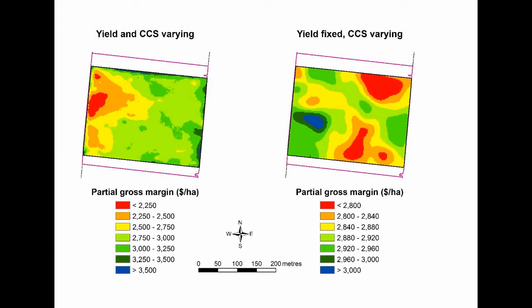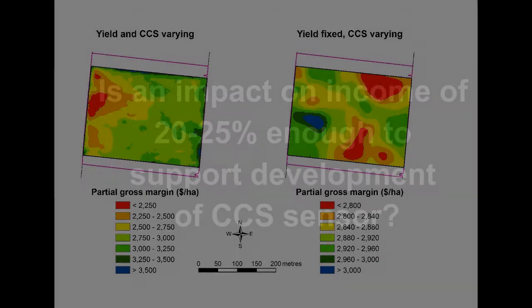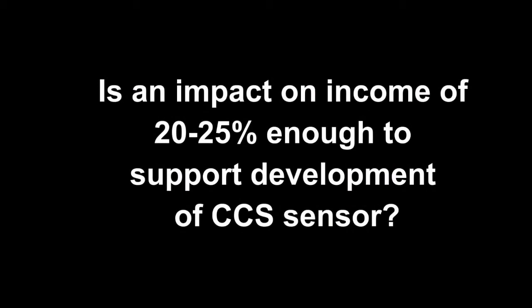So how much did CCS variation affect income? On the left, we see variation in income due to both cane yield and CCS. The map on the right uses the median value for this field as a fixed yield to determine how much of the variation is caused by CCS. In this case, it's 21%, which is similar to previous research. So is an impact on income of 20 to 25% enough to support development of a CCS sensor?